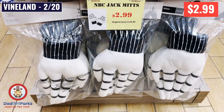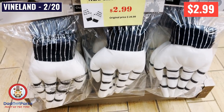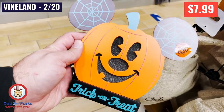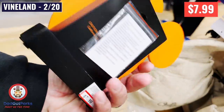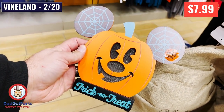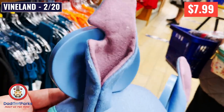They finally dropped the price on these. These have been $4.99 for years, at least it feels like. Now they're $2.99. This absolutely needs to come down in price. If it does, I'll buy it, but I'm not buying it for $8. Sorry. And it's our favorite experiment, 626.